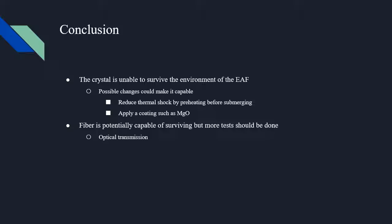As shown by our results, we believe the crystal is unable to survive these conditions. Gradually heating these crystals or applying a coating such as magnesium oxide may improve the survivability, but this would require more testing. As for the fiber, we believe that it may survive the EAF conditions. This, however, could be improved, expanded, and elaborated upon by performing an optical transmission test.